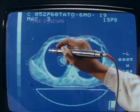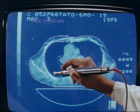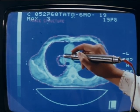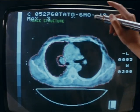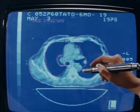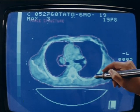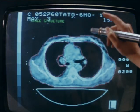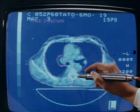The growth will be destroyed by radiation, but first the operator traces out the left lung, and then the right lung. These are healthy tissues and must not be damaged by the beams of radiation. Other sensitive areas, like the spinal cord, are also marked.